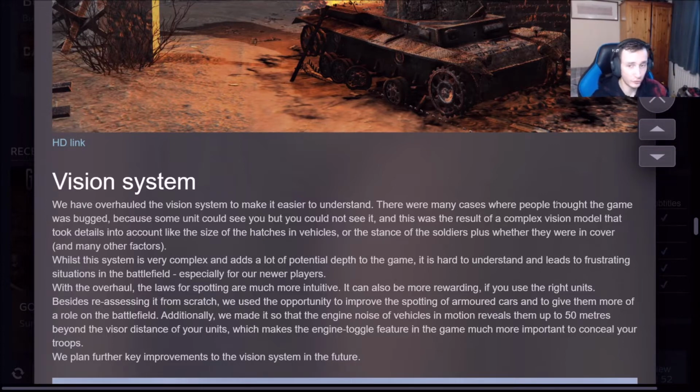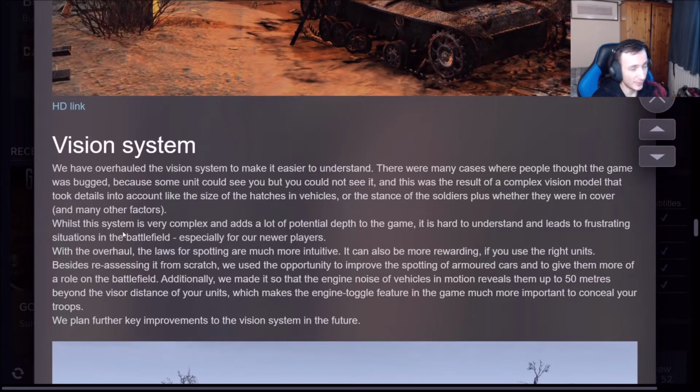It could be the stance of the soldier. So if you're standing up straight, then you have greater view range. Or if he's kind of crouching, then the view range is going to be less. And if you're laying down, then it's going to be very limited. Or whether you're in cover, then yeah, it's going to be hard, and many other factors. So yeah, it was very difficult.